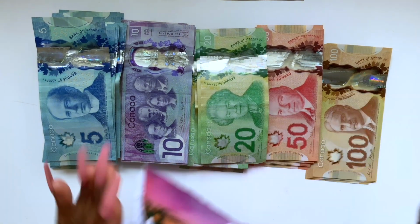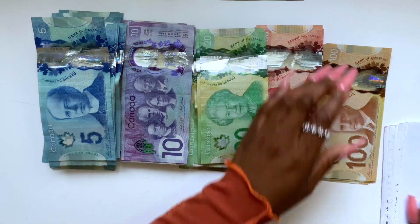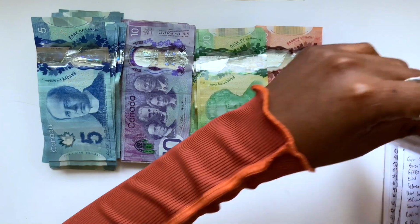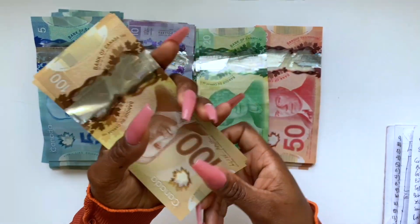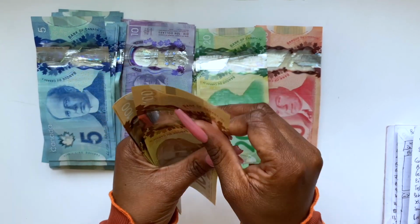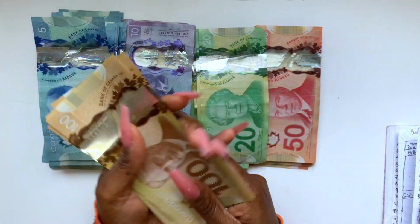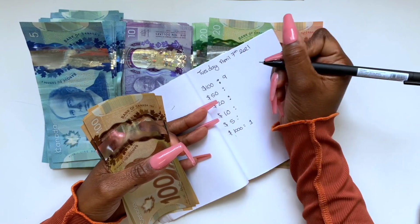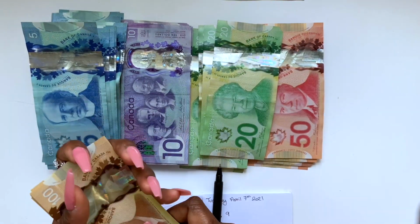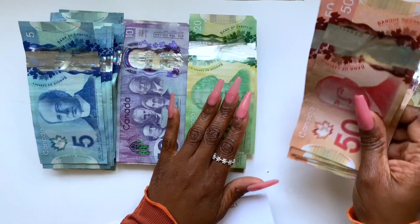Okay, boom. Let me start with the smallest quantity first. So the $100 bills, we have, see, it's already sticking. We have 1, 2, 3, 4, 5, 6, 7, 8, 9. So 9 $100 bills. So I have 9. Okay, moving on. I'm going to leave this right here. Next, we have the $50 bills.